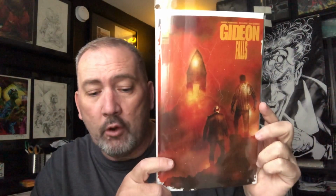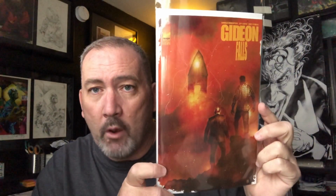Gideon Falls number 27. This was a $7.99 book, but it was really thick. This is the last issue of Gideon Falls, which is too bad because I enjoyed the story, and I do know they're doing something on television, so we will see where it goes. But a really good storyline. Sad to see it end. Gideon Falls number 27. Sea of Sorrows number 2. This is IDW, yeah.